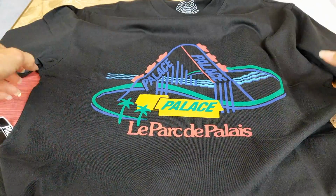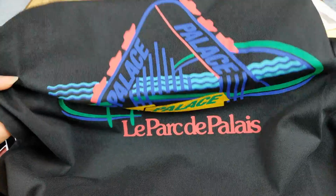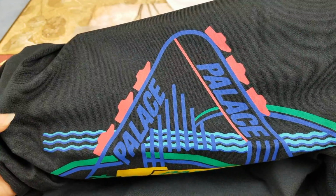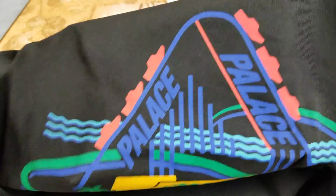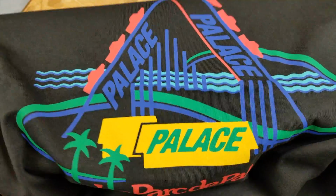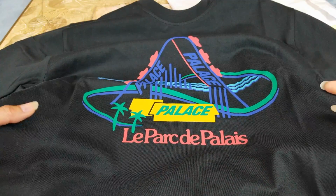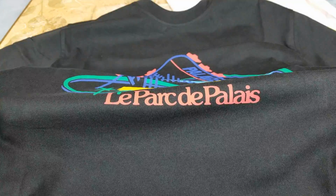So here's what it looks like on the front. I'm not sure that it looks like a boat instead of the roller coaster. So it's got the Palace. Le Parc de Palace.